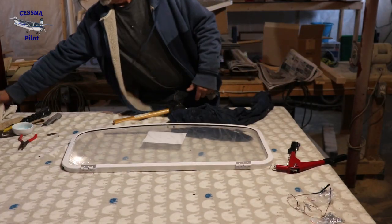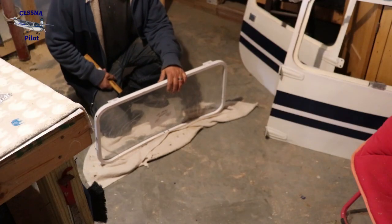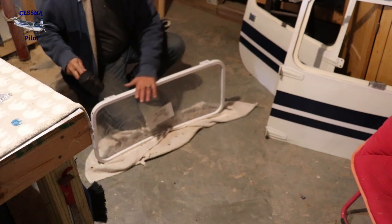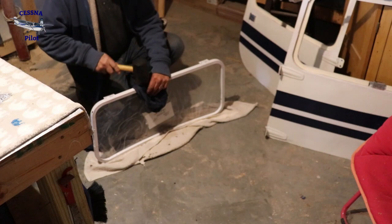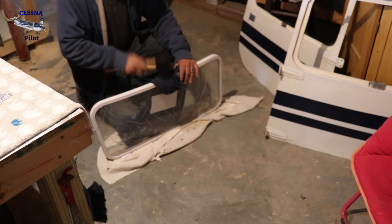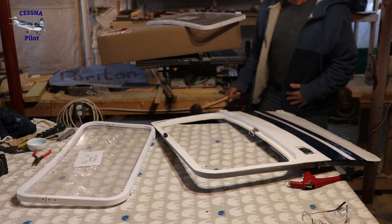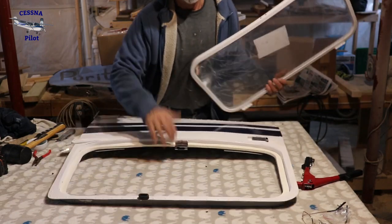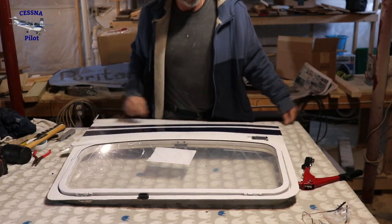Now we're going to take it on the floor because it's cement, here again with a rag. When you do it on the cement, you get a much more solid surface and a hit. And I could feel that it just went in. Flip it over. That should be it. This is the passenger door. There you go.